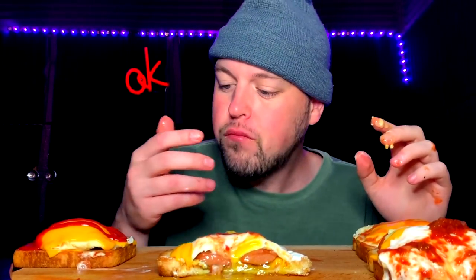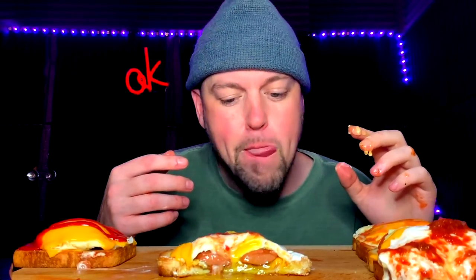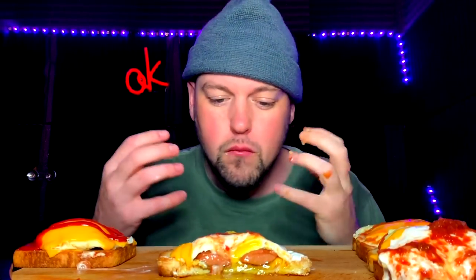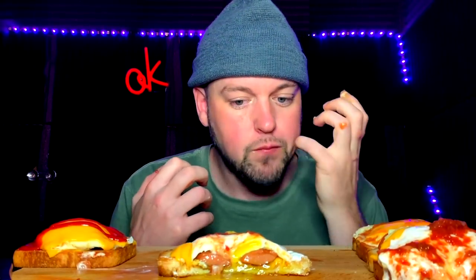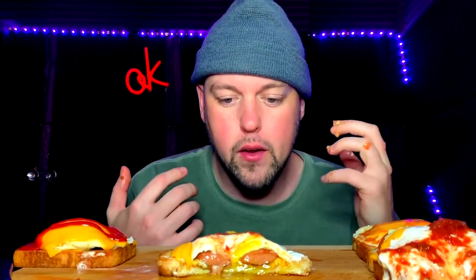The more savage the food, the better, really. That's legit. That yolk is so rich, the cheese is so rich, but then you get the cut of the salsa and everything. So good. So, so good. It's weird.